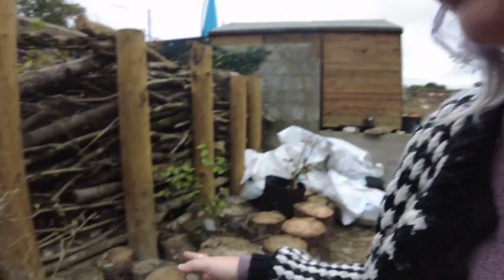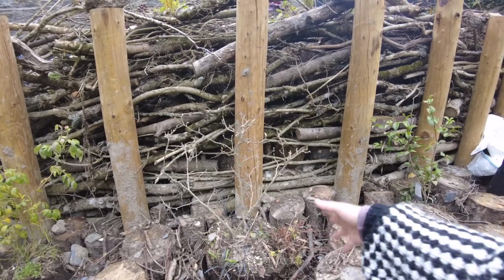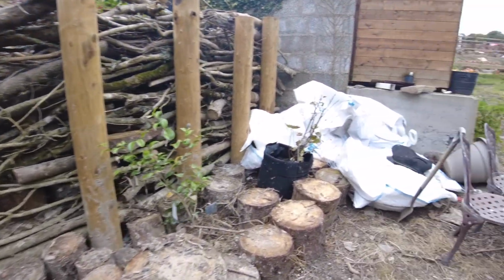It's been pot bound for about 7 years now roughly, so we don't know if it's ever going to get any bigger than this, even though it is a tree variety. We'll see, but it basically conforms to the size of the pot, so it won't get much bigger than that anyway. But obviously it needs more soil adding to it.